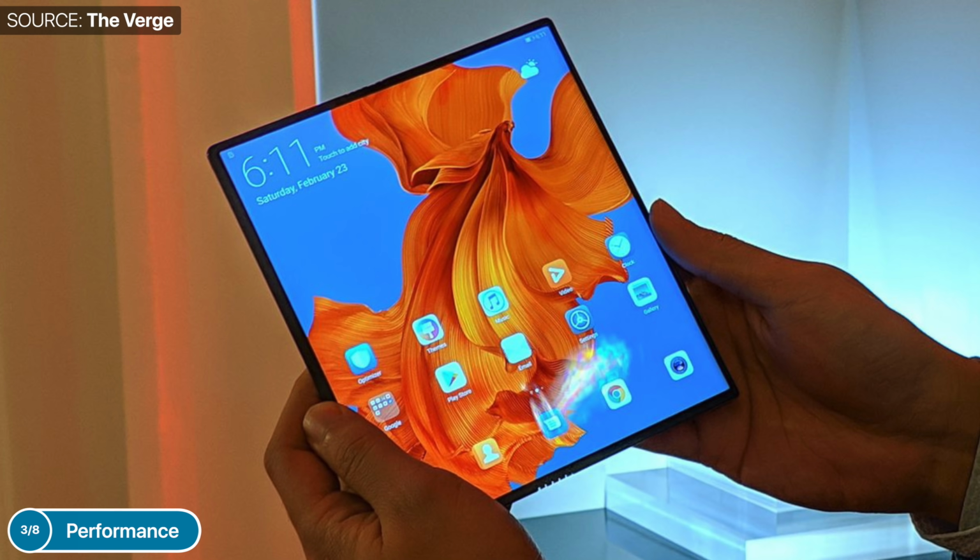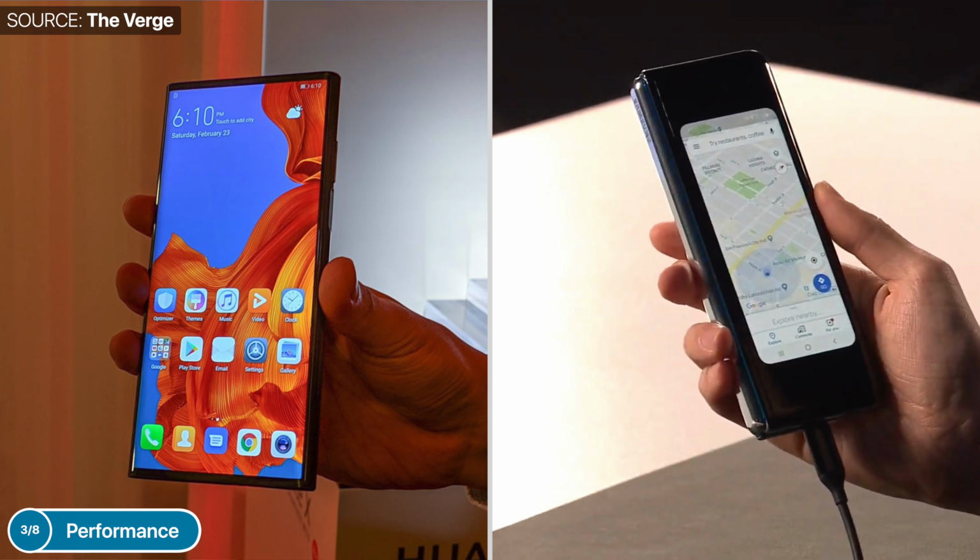I mean, yes, the Mate X does have a slightly larger battery than the Fold does, but like I said before, keep in mind that it is not only a larger 8-inch display versus 7.3-inch in tablet mode, but it also has a significantly larger 6.6-inch display versus 4.6 inches when in phone mode. So yeah, overall, the Galaxy Fold should last you longer.